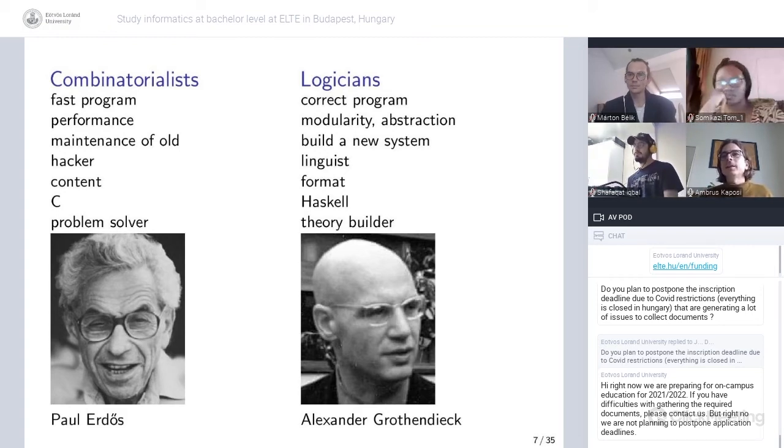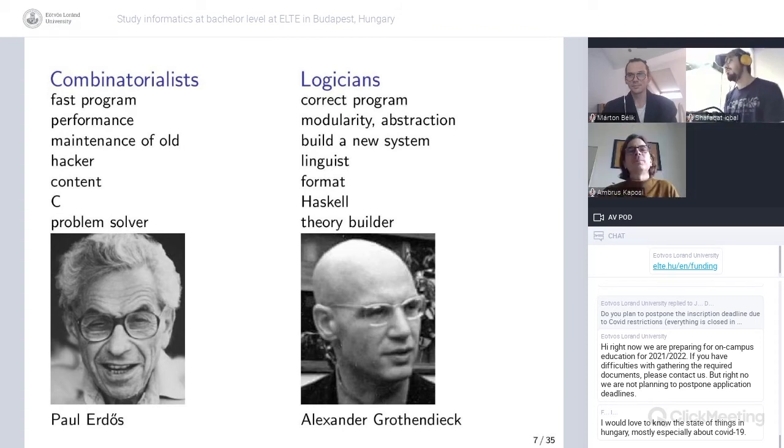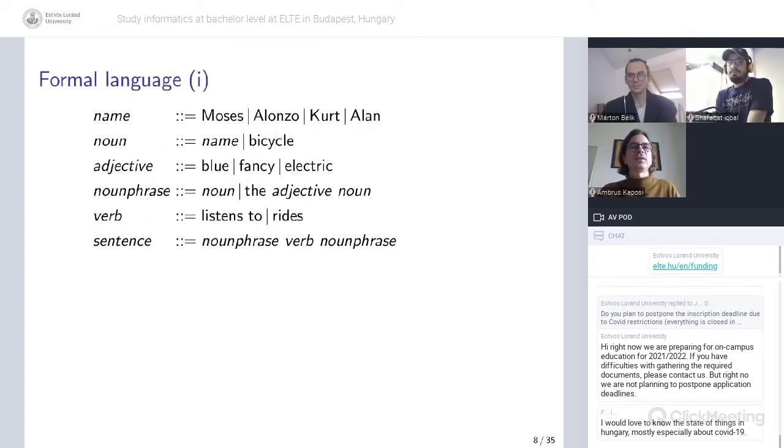Combinatorialists are good for maintaining an old pre-existing computer system, while logicians like to build new systems based on clearer foundations and nicer principles. Combinatorialists are the ones who are called hackers, and logicians are the ones who would be closer to being a linguist. The favorite programming language of a combinatorialist is C, while the favorite programming language of a logician is Haskell or ML or something like that. Okay, you can also be halfway between both of them, or be at both sides at the same time. That's also a good thing.